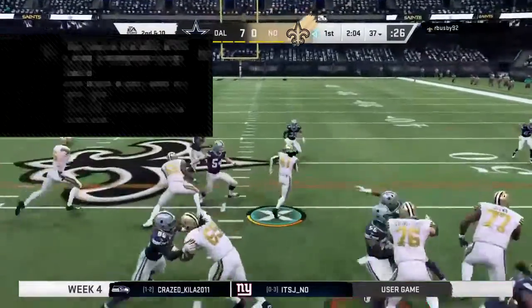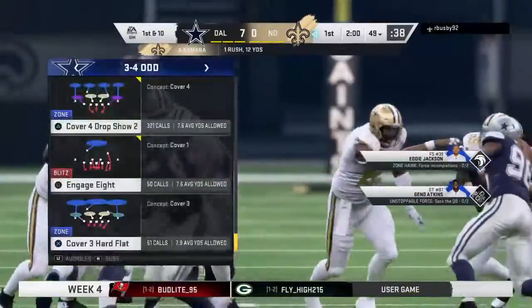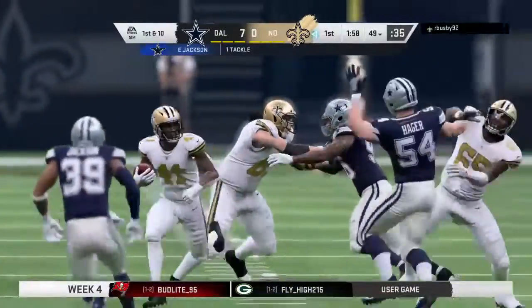They'll run it for the first time with Alvin Kamara. And they bring him to the ground just shy of midfield. 12 yards there, good for a Saints first down.